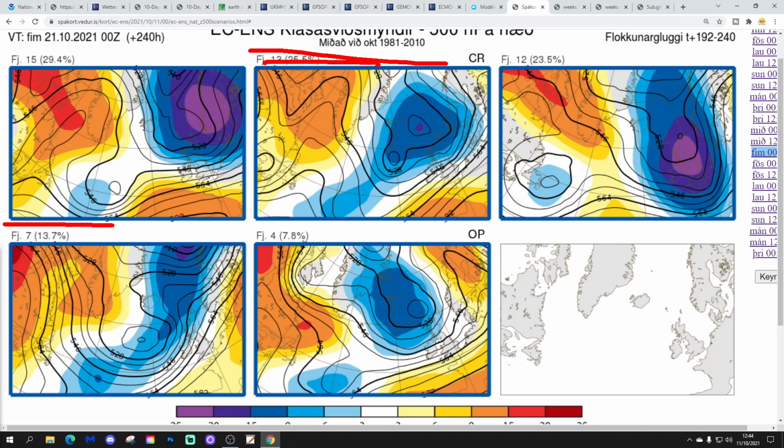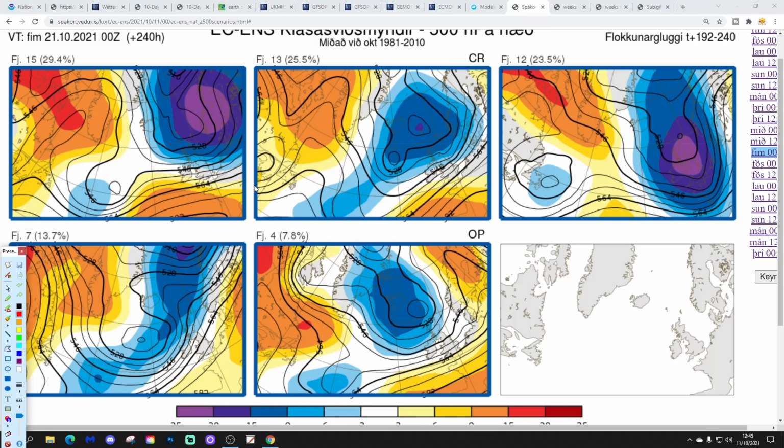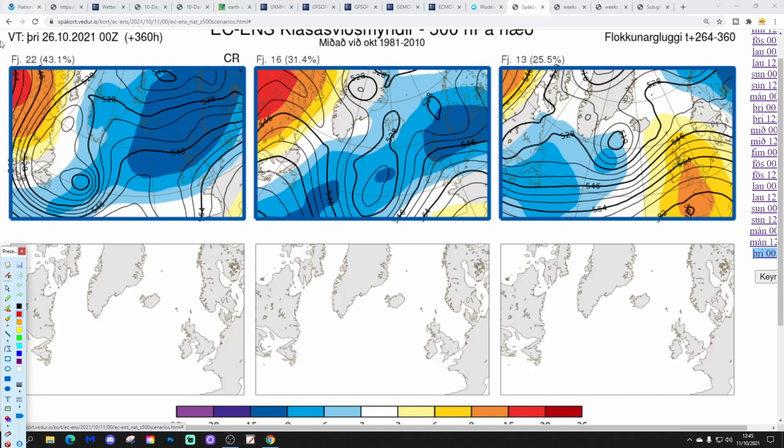So the 13 there, the 7 there, the 7 there, and the 4 that we have here, they're all the same option. Probably the 15 there as well. They're more or less the same option. They just differ very, very slightly with the exact detail, but they're all sort of flat and westerly at that point. In 2 weeks' time, these are the options that we've got in the ECM ensembles.